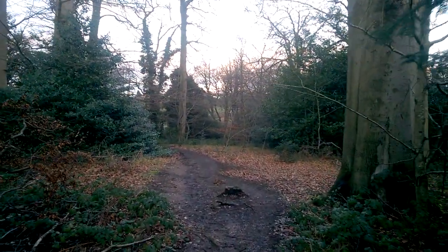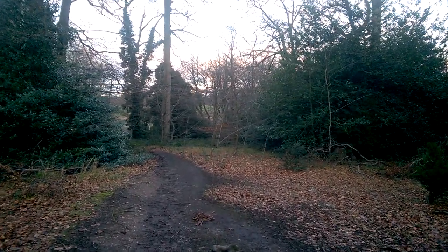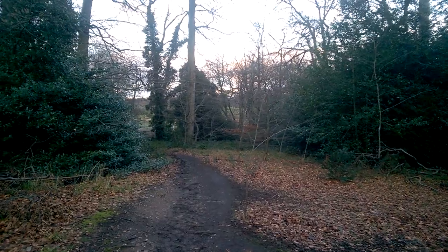And now we'll enter Edgbaston Wood, a semi-natural beech woodland containing beech trees which we believe to be around 300 years old.